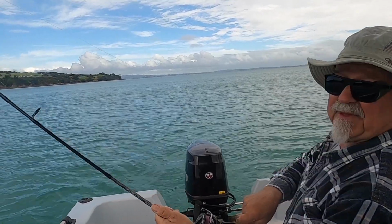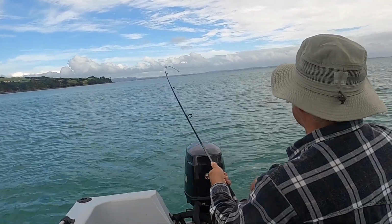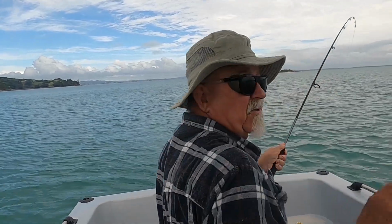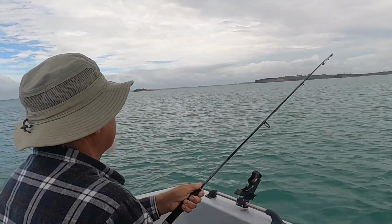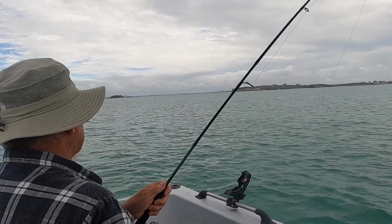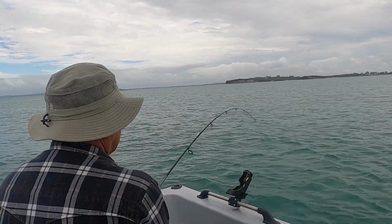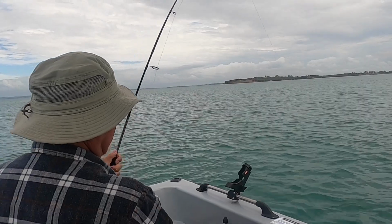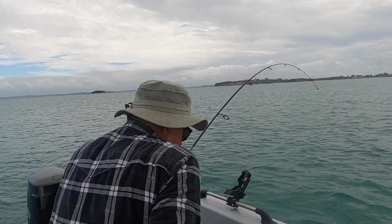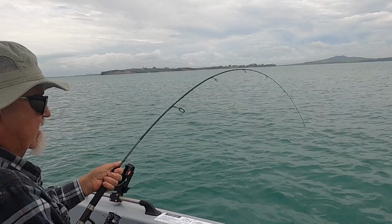A good one. This is good fun. I don't know what it is. I don't think it's a snapper. He's tending to run a bit, so he's gone over this side. I'll just turn you guys around so you can see. I'm gaining on him. He stopped running. He's got tired, whatever he was. But I hope it's not a snapper. If it is a snapper, I hope he's a half decent one. I don't really want, I actually need bait fish. So he's around here now. Let's see what he is.